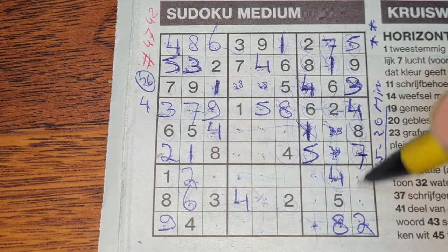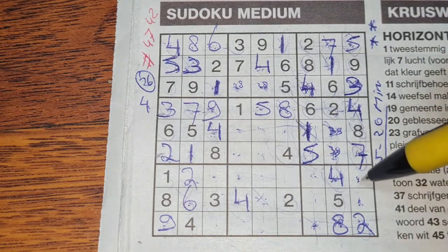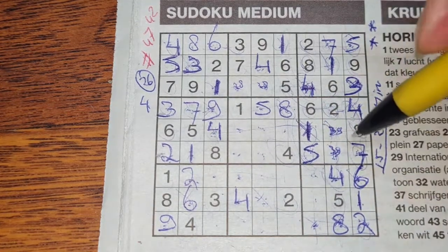2 missing numbers in the last column. The 1, the 2 is missing. The 3, the 4, the 5, and the 6 is missing. 1 and the 6. We have a 1 in this row, so no 1 there, 1 should be here, and the 6 goes there.